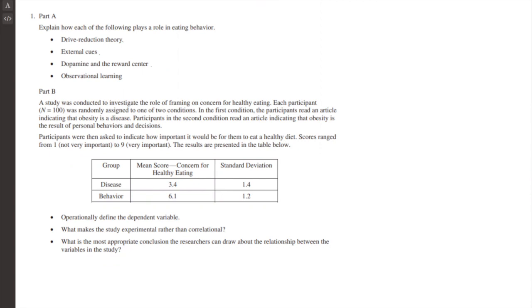So, external cues can influence eating behaviors by having food in sight or smelling it. Perfect. Again, you probably want to mention how, when seeing it, it makes you more likely to eat, and a reference to how it affects that behavior. Oh, okay. So I should say external cues can influence eating behaviors by having food in sight, which causes them to start thinking about it more, which increases the likelihood of eating in the near future. Perfect. That'd be better. Yes.